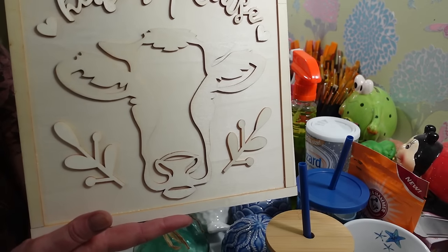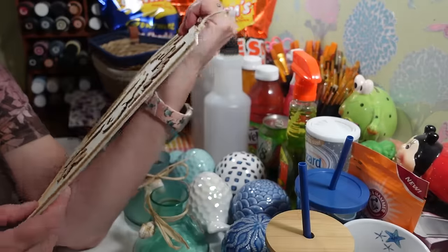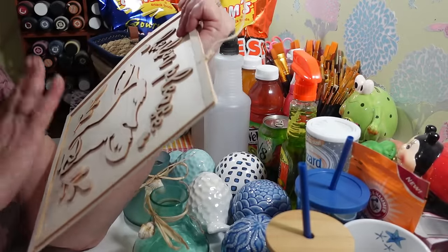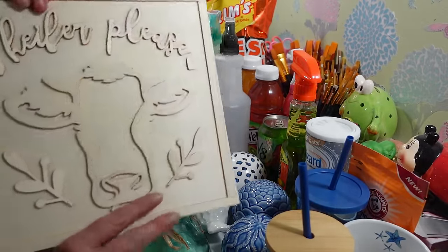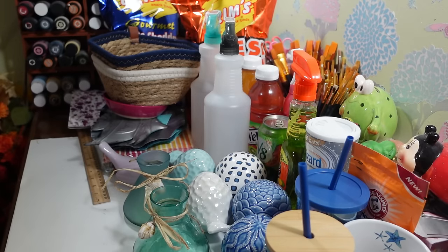So I thought that was really funny. So we're going to paint these up. I got to get to these. I'm not sure how I'm painting them up yet. I want to do something around the edges. And I just think these are going to be hysterical. So I had to pick that one up.